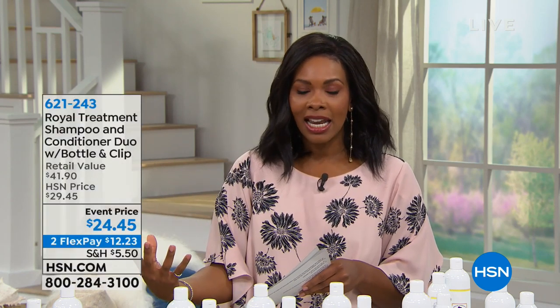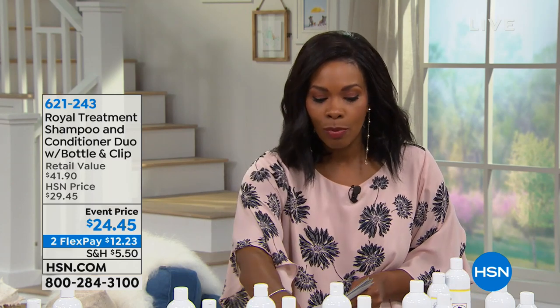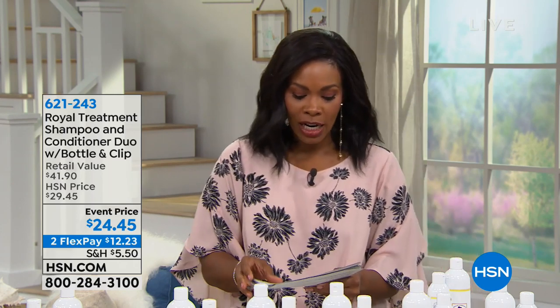If you have your furry friends, your loved ones, your dogs and your cats, and you are looking for new ways to cleanse their coat, to keep it nice and shiny and protected, to make them smell amazing in your home, we've got Royal Treatment for you. We're gonna start off with the Royal Treatment Shampoo and Conditioner Duo, and it comes along with a little bottle clip, and we're gonna share that with you in just a moment. But we haven't seen this back since October. It's been way too long.